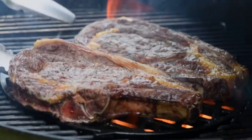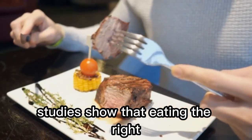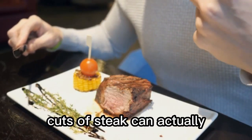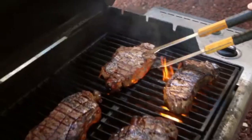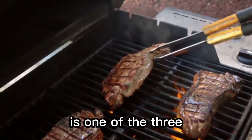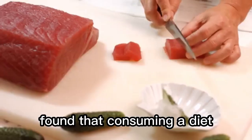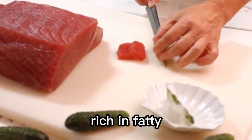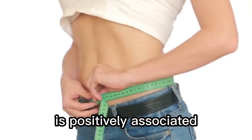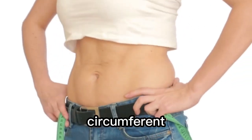Number 10. Ribeye steak. Wait! Don't toss your steak knife at us just yet. Studies show that eating the right cuts of steak can actually help whittle your middle, but ribeye, along with T-bone and New York strip, is one of the 3 fattest cuts. Researchers of one study found that consuming a diet rich in fatty, fresh red meat is positively associated with abdominal obesity and larger waist circumference.